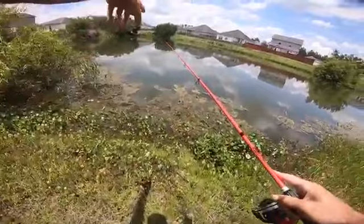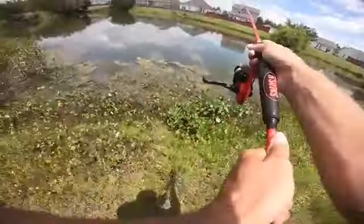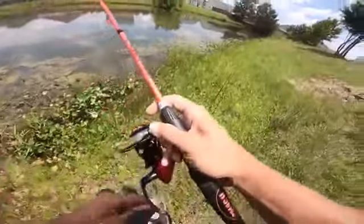And I'm watching this worm the whole time in front of me. I'm keeping my eyes on it. The reason I'm keeping my eyes on it is because 99% of the time you can see the fish swirl on it.